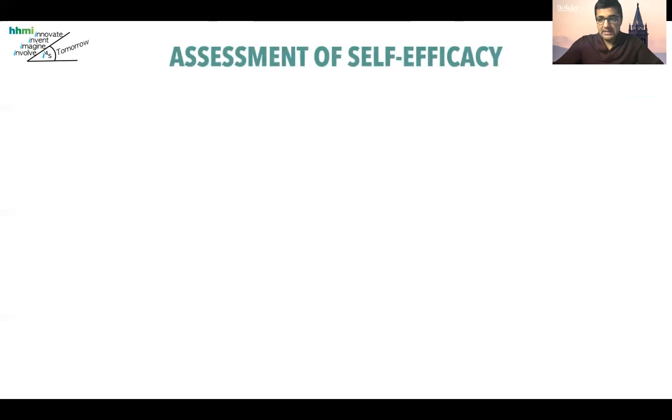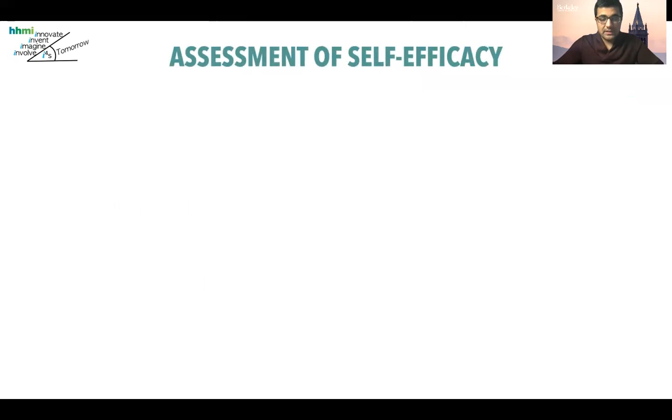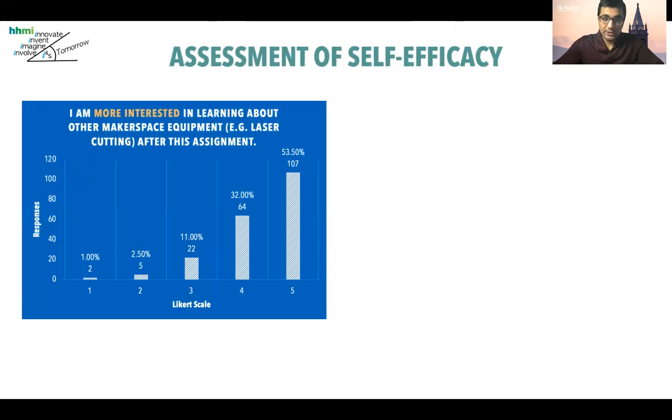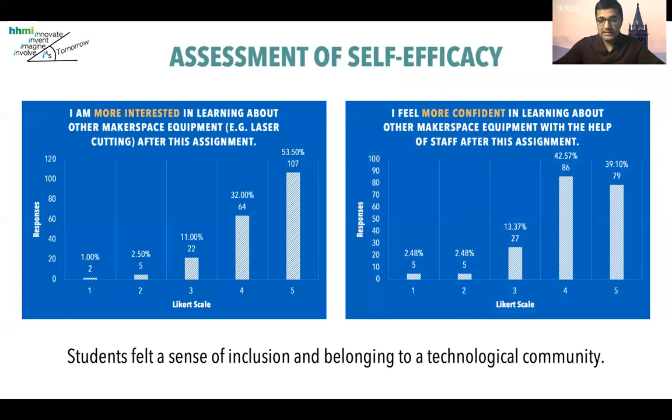So what did we see? Our results showed that students certainly felt more comfortable about using makerspace equipment after this assignment. Resoundingly, we see 4s and 5s here. More comfortable, again, is a proxy of self-efficacy, of confidence, right? And then also we saw the following. We saw that students were more interested and more confident in learning about other makerspace equipment. This clearly showed to us that students felt a sense of inclusion and belonging to a technological community based off of the results from this survey-based assessment that we gave them.